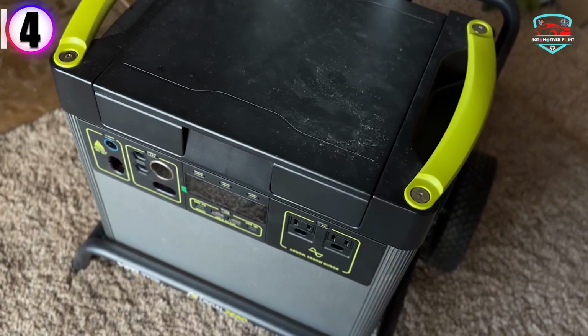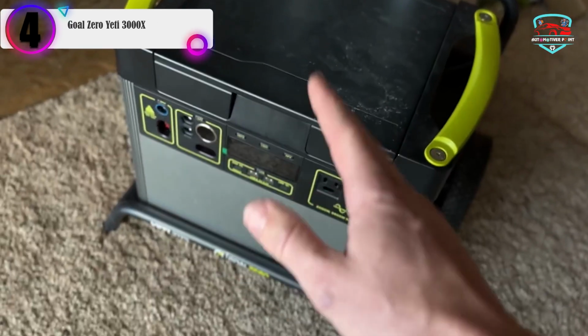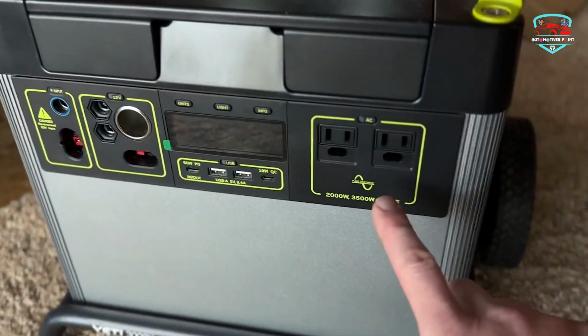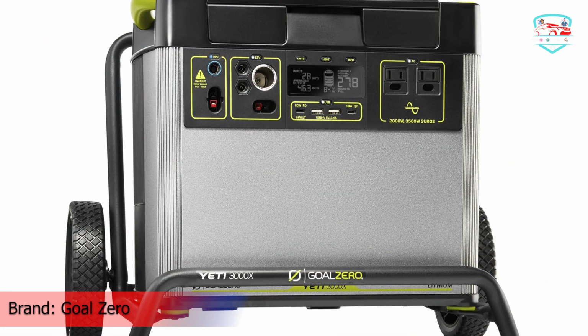In our list, the number 4 product is the Goal Zero Yeti 3000X. The Goal Zero Yeti series is a powerful, durable line of power stations that provide some of the most in-depth information of any power station I've looked at, giving RV campers a lot of information about their power use. However, it also has one of the most complicated user interfaces to navigate.